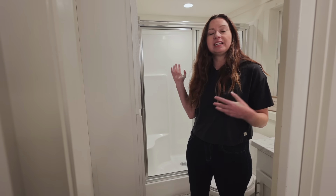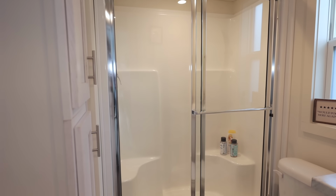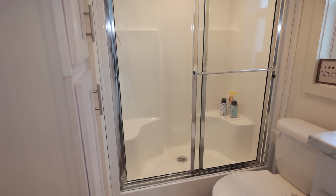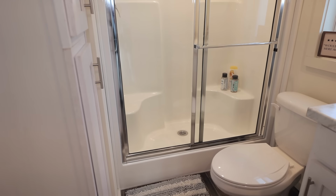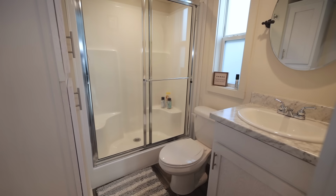And behind me is a really nice size shower with some shelving and 2 seats, which is great for shaving your legs. However, I think I would have opted for a shower insert with only 1 seat because it makes it a little bit crowded in there.